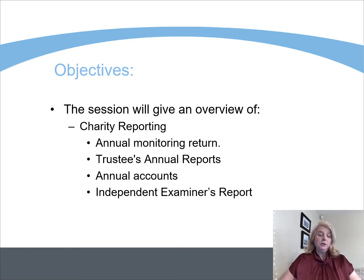And after that, we're going to look at the content of trustees' annual reports, annual accounts, and an independent examiner's report. So by the end of it, hopefully you'll feel a lot more confident about going online and completing the annual monitoring return. And at the end of it, uploading these three documents: the trustees' annual report, the annual accounts, and the independent examiner's report.